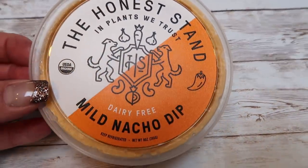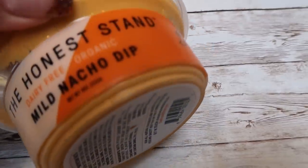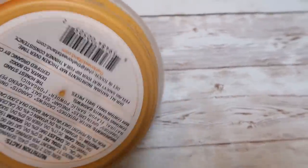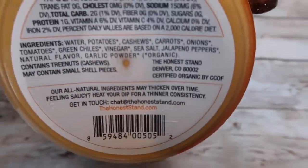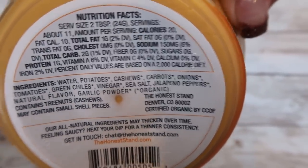I have found kind of an honorable mention of sorts that I want to share with you guys. And this is a cheese spread. This is so good, you guys. It's plant-based. They have several different flavors. This one here is the nacho cheese. It literally tastes like queso, but look at the ingredients in this. It is so full of clean ingredients. And let me just tell you how incredibly delicious this is.